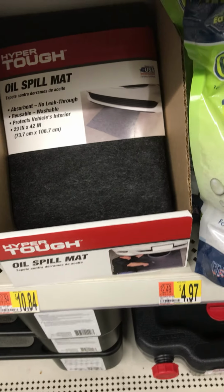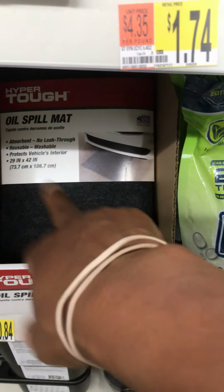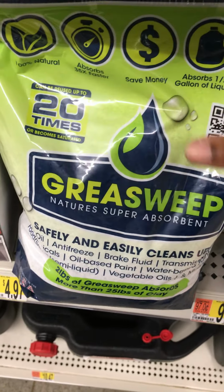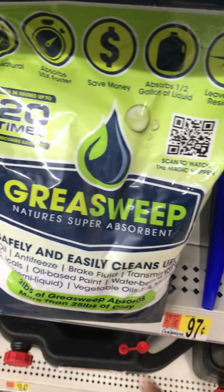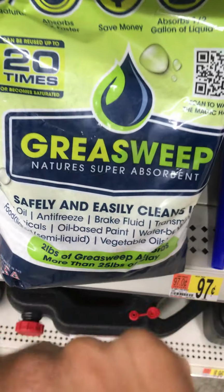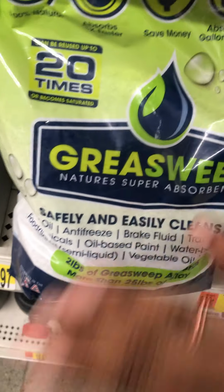Can I get an oil spill mat? Can I get some absorbent? Can I get maybe 10, 20 oil spill mats? And this stuff right here is called grease sweep. Every single event I've been to, especially Occupy New York and especially Minneapolis, they were leaking oil all over the steps, especially in New York and especially in Minneapolis. Right here, get this Nature's Super Absorbent Cleans Up Oil.